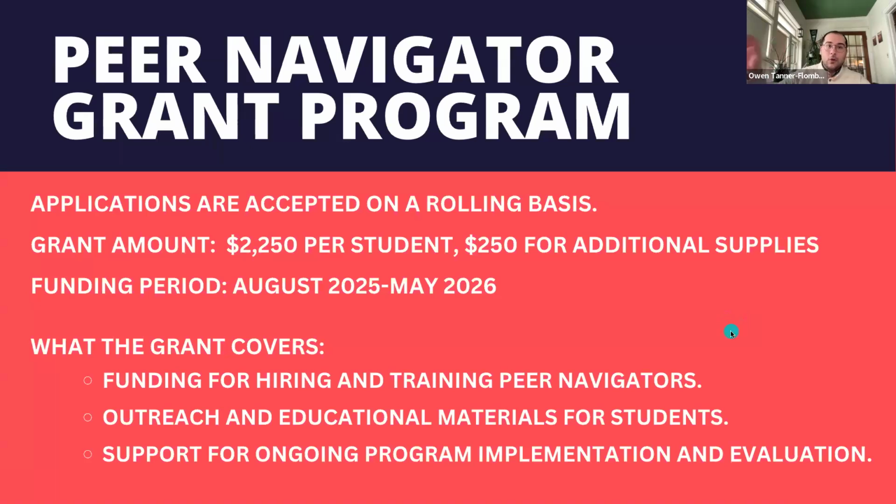And obviously, this is a quick overview of what the program is. There's more details, but if you're interested, we'll send those along.